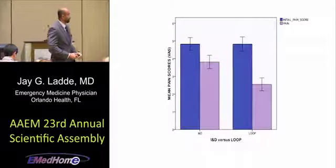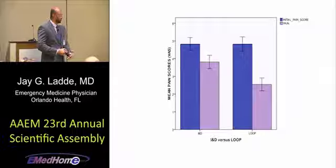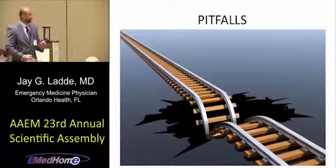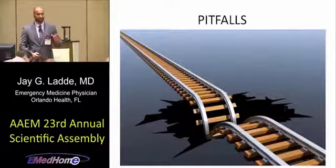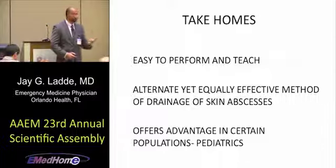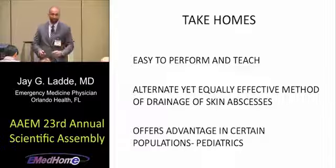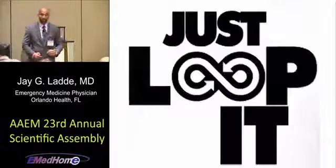When you talk about pain, it actually is significantly less painful initially, and over the next 3 days, it's a lot less painful for patients. Some of the pitfalls are that you have other physicians who may not understand this technique, so make sure your surgeons and community physicians understand what you're doing before you do this. It's easy to perform and teach. It's an alternative, yet equally effective management of skin abscesses, and I think in pediatric populations you'll see that it's actually probably a better technique. So just loop it.